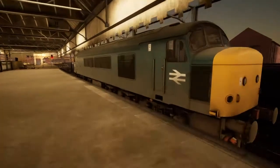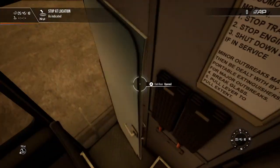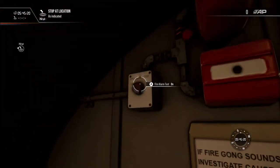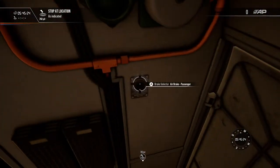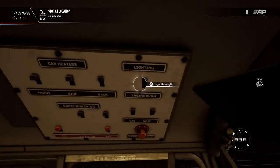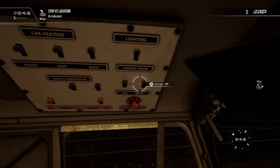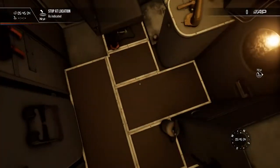So yeah, that's the history. Let's get in and start it. Climb in through this door. Test the fire alarm. Fire alarm works well. Test this. That's an air pressure gauge. Correct. So what we want to do is get the engine room light on. Nose light on. Route indicator.